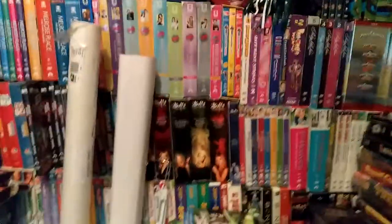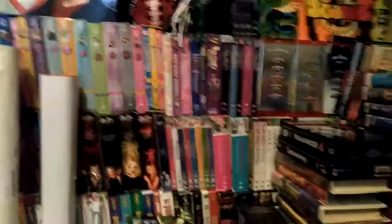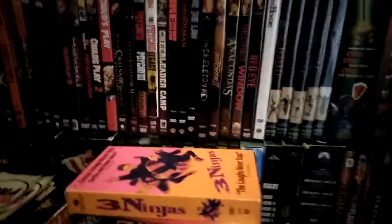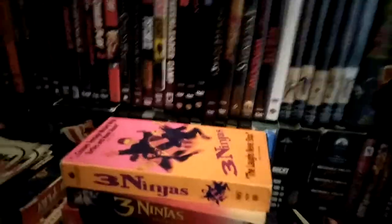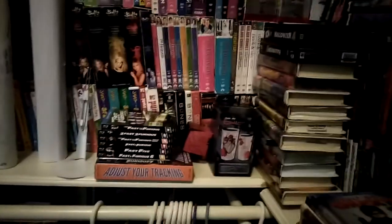And then my Blu-rays. And then I got my TV shows here. Yep. And then those posters, they're from Shell Factor, but I haven't gotten the chance to buy the frame so I could frame it on the wall. Yep, so this is like my movie collection. Oh, the other day I saw the Three Ninjas, the alternate movie. That was cool. Yep, but mostly that's it.